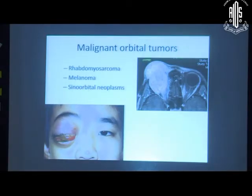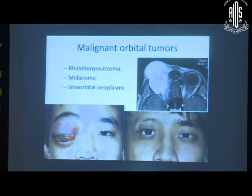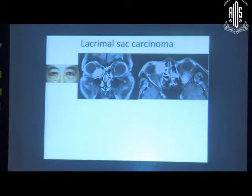So a classic example is patients like these who are treated initially as orbital cellulitis, eventually diagnosed as rhabdomyosarcoma. Now with the combination of chemotherapy and radiation, we're able to keep their eye as it was, except for a minor residual deformity, including loss of eyebrow hair and a little bit of superior sulcus deformity. These are living survivors, and the only complication they may have is a radiation-induced cataract, which can be treated.